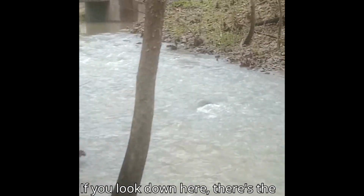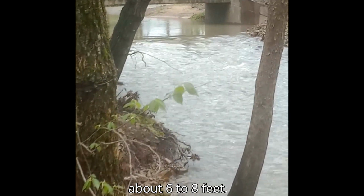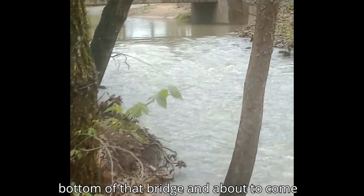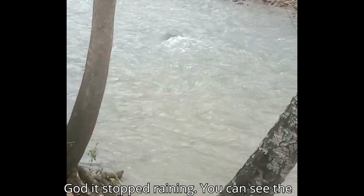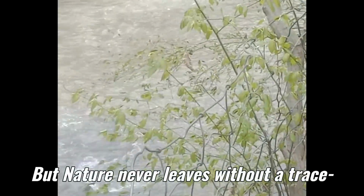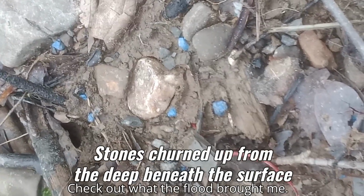If you look down here, there's the bridge. Waters went down about 6 to 8 feet. Yesterday, that water was touching the bottom of that bridge and about to come over the top of it. Thank God it stopped raining. You can see the water still moving pretty quick here. I didn't see that log anywhere, and it's further downstream. Check out what the flood brought me.